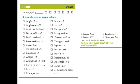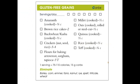Yep, very good. All right, very good guidance there. Let's move on to the next category, which I know there's always lots of discussion around, and it's the gluten-free grains. I noticed that for breakfast this morning some of you went straight away to gluten-free oats and blueberries, which was a really nice dish, and in fact that's part of the menu plan.